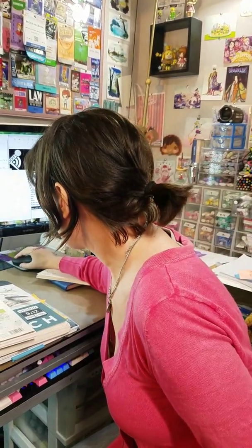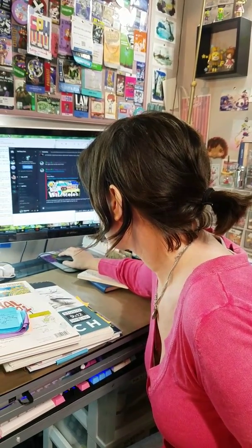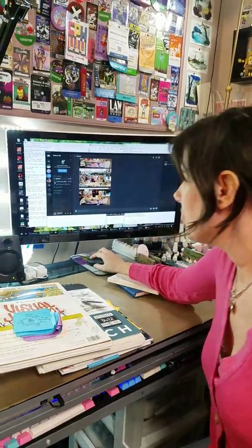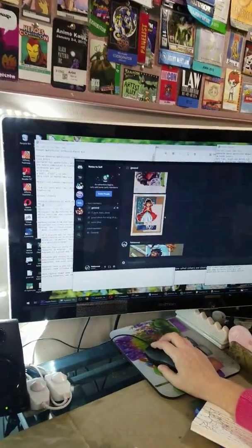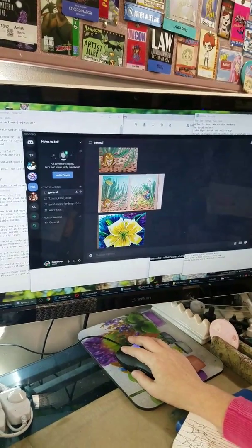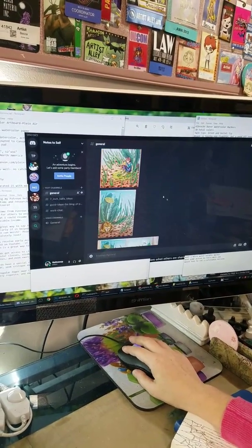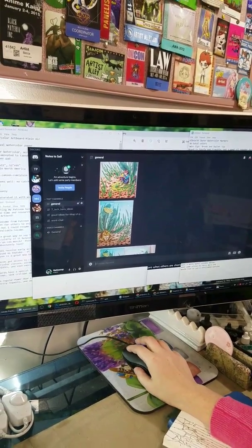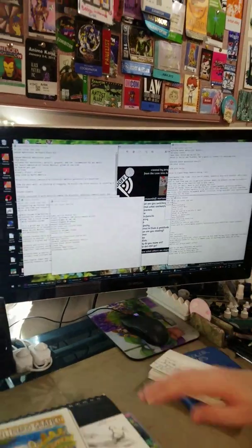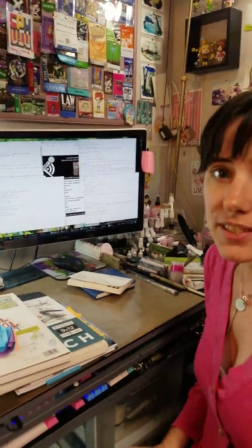I also have a Discord channel, Notes to Self, where I send myself notes and messages, and this is handy because I can do this from my phone, so I'll often use this as like a cheap way to send myself images if I want to use them for a blog post and I need them off my phone. So that could also count as a notepad in and of itself.